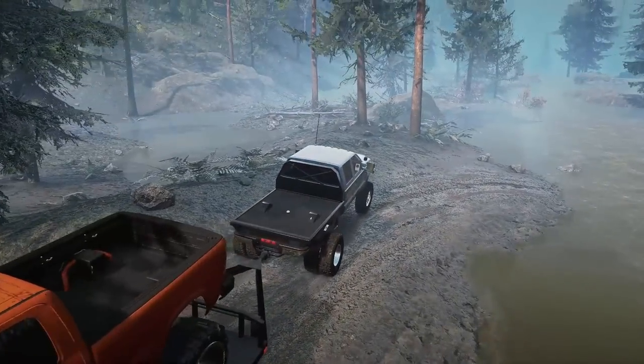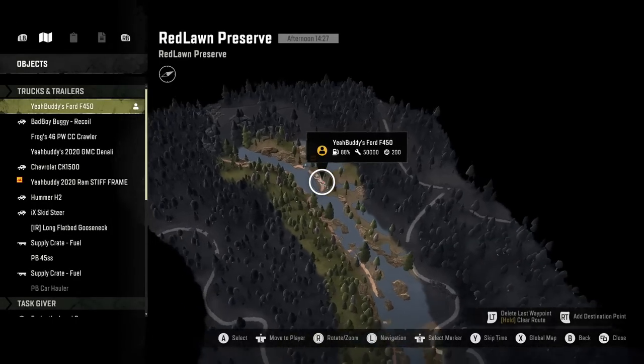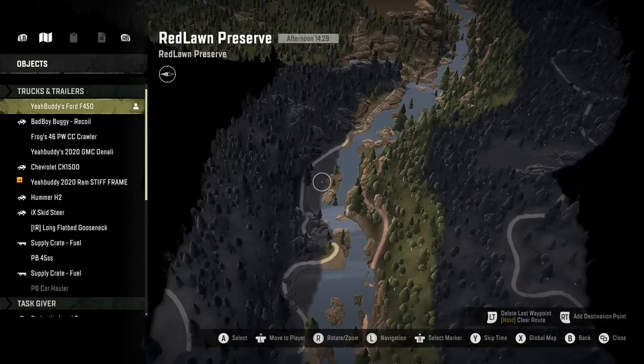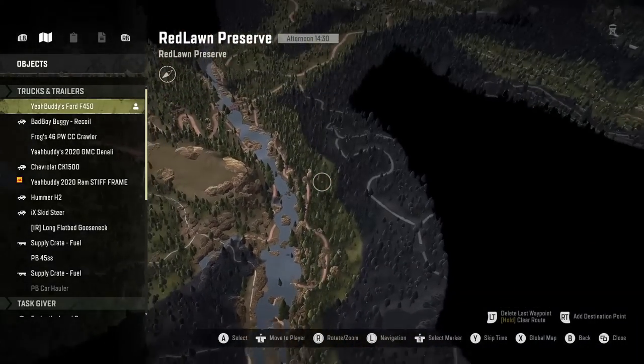Holy smokes. Okay, I'm gonna check the GPS real quick because the route to get out of here is gonna be gnarly no matter which way you cut it.